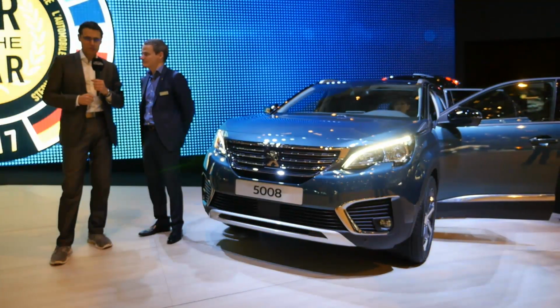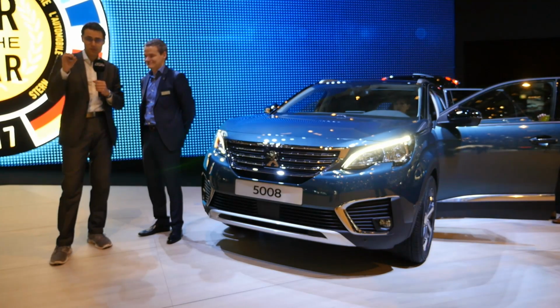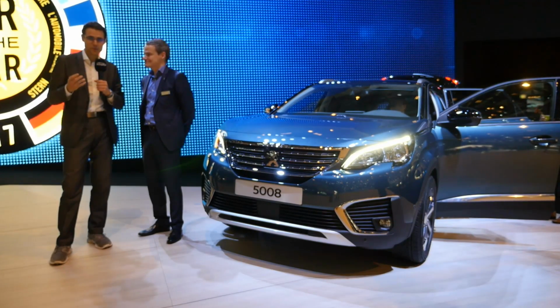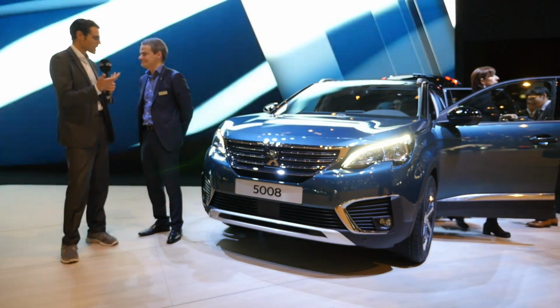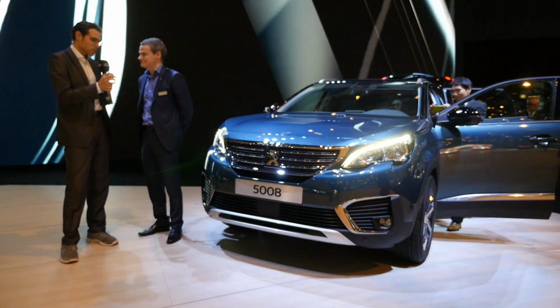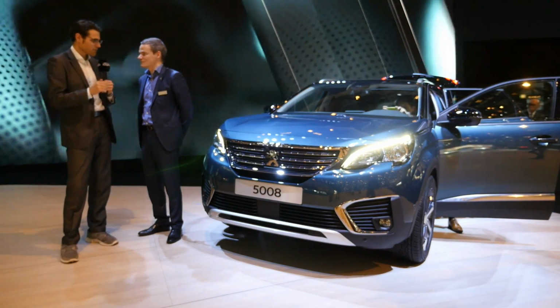And with the product manager of the 5008 and the 3008, Vincent Arid, we will sum up our today's comparison of those two cars. So from your perspective, I mean, you obviously had something in mind. So why do you have those two cars, and why did you move them more in this crossover SUV direction?